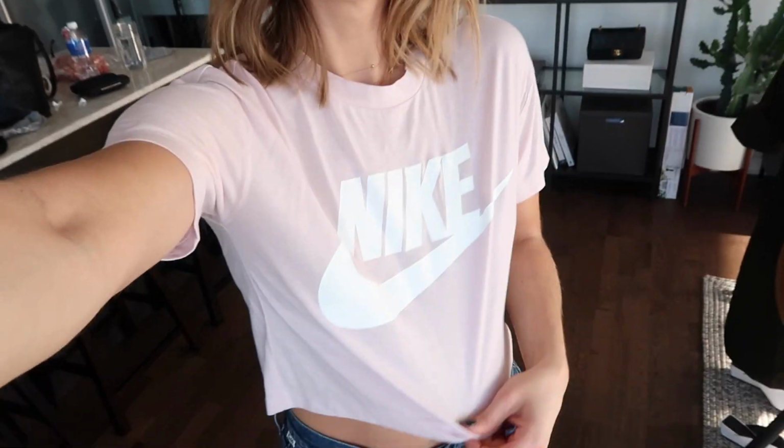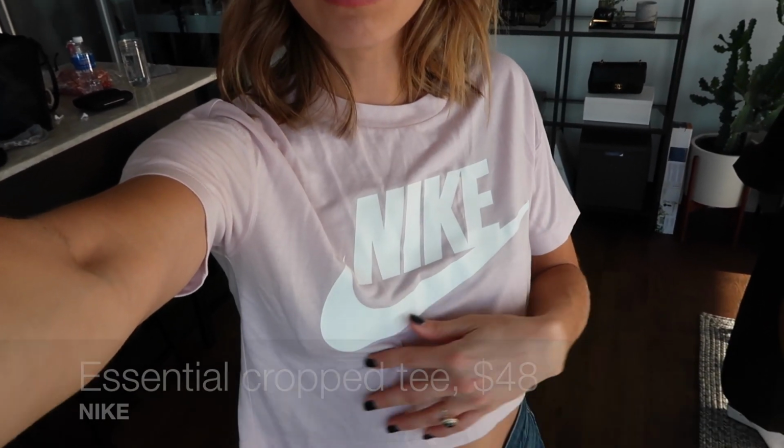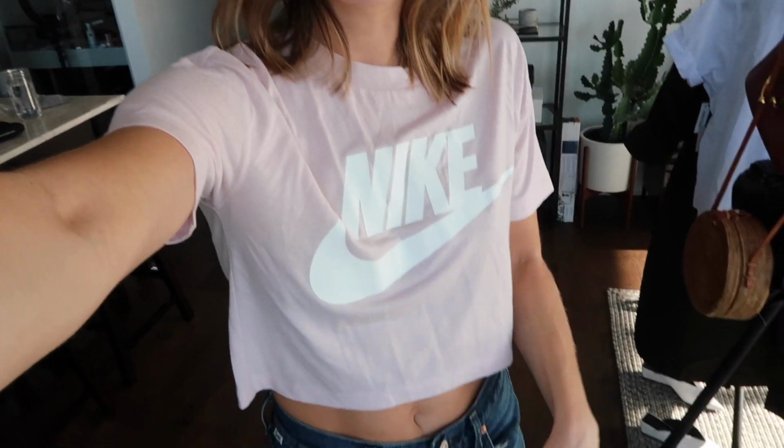So this is the last thing. This is a Nike shirt, kind of a crop shirt from Aritzia. I just wanted to mention that Aritzia has really good Nike and Adidas stuff. They curate it really well, and I haven't seen this shirt anywhere else, but I don't wear it on a daily basis, although you could. I wear it to the gym. It's super soft and I really like it. I love the color too.